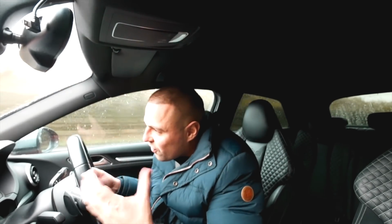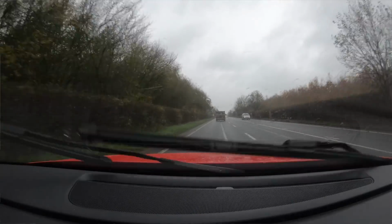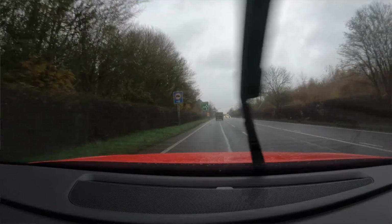Stage 1 remapped, 350 bhp with an S-tronic gearbox. It's an amazing combination. It's a car that I highly rate, and anyone out there looking to buy one of these cars right now, it's a great car to buy.